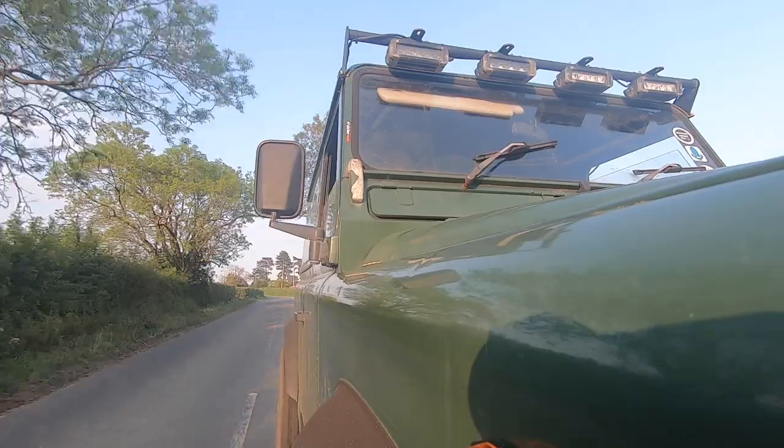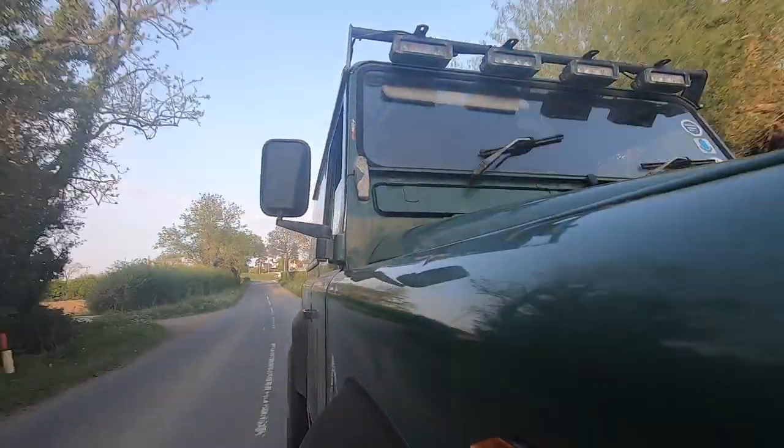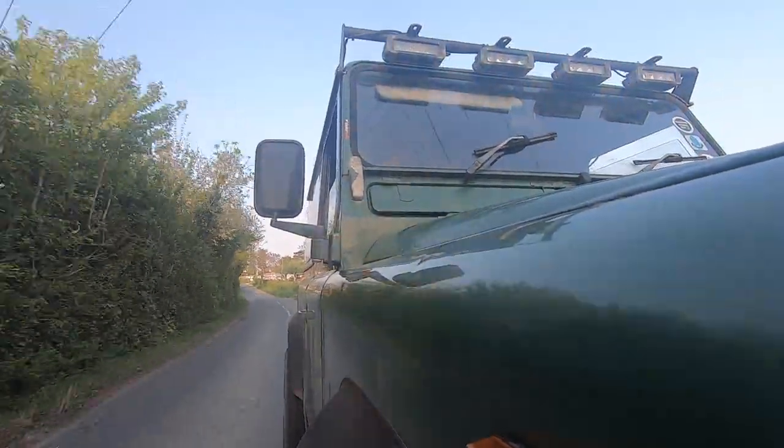Obviously, there's not a lot of room to maneuver in it. It's quite tight, but yeah, it's a Land Rover. It's very quirky. I just love it.